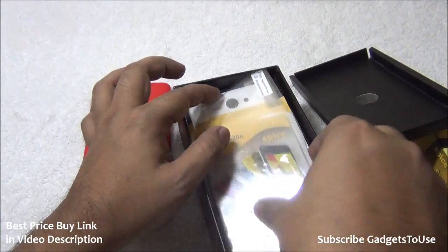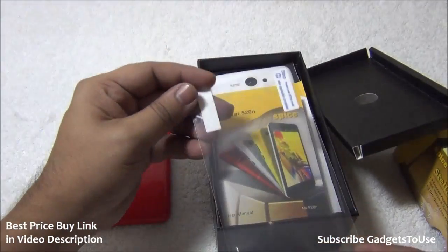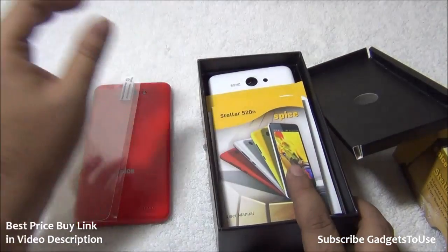So further going inside the package, we find a screen guard which comes within the package, which you can use.